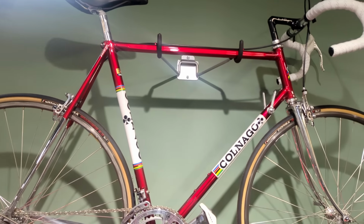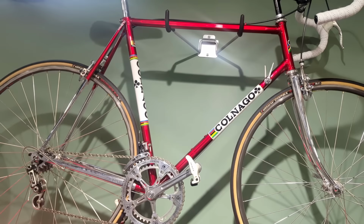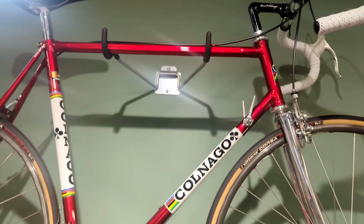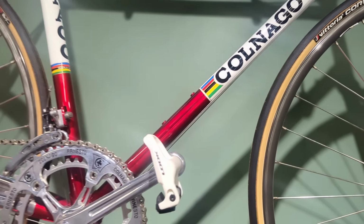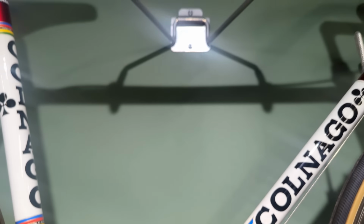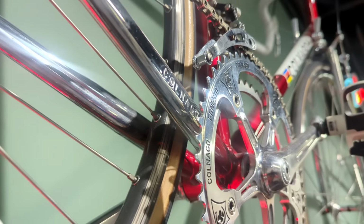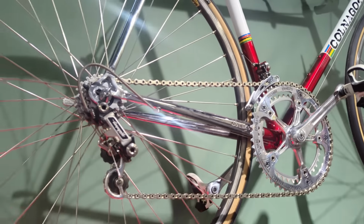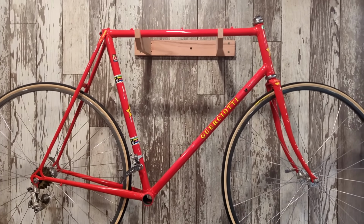We have a 1983 Colnago. Now, well-meaning people, knowledgeable people that know their bicycles argue about which model this is. I think it's called a Super Profile. You can disagree if you like, it's up to you. But it does have the seamed top and down tube. It does have the seamed stays, and it doesn't have the stay bridge. So that's why people think it is the Super Profile. Full Super Record group.